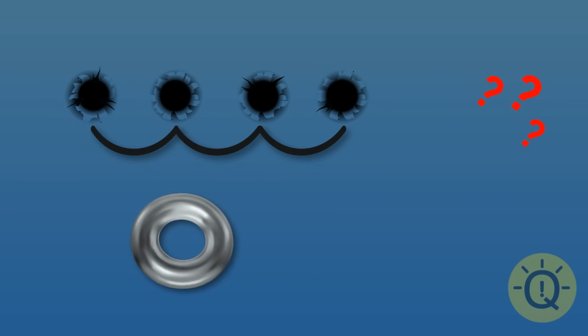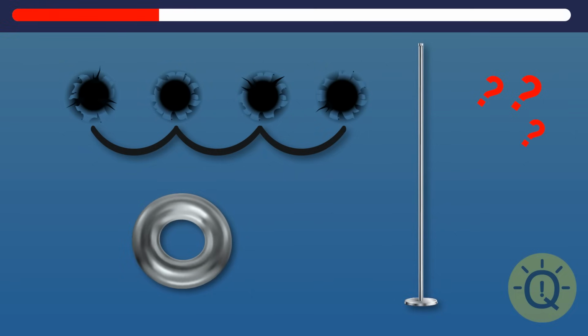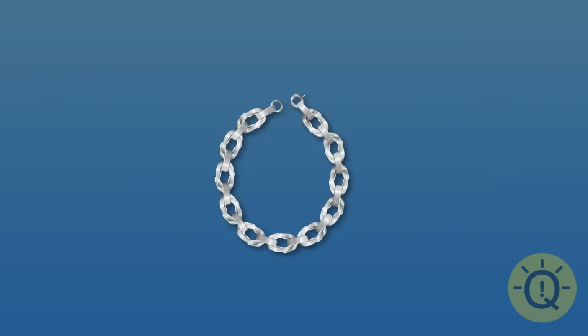Now try to crack this riddle. It's nothing but holes tied to other holes. At the same time, this thing is as strong as steel, but not as stiff as a pole. What is it? It's a chain.